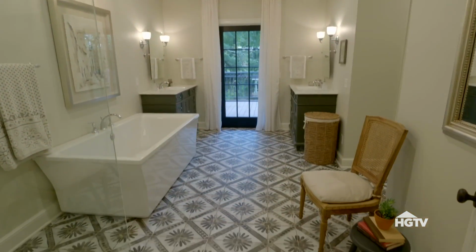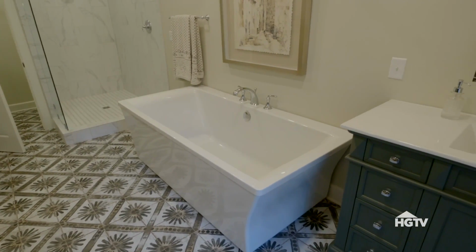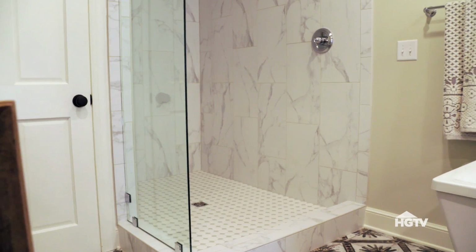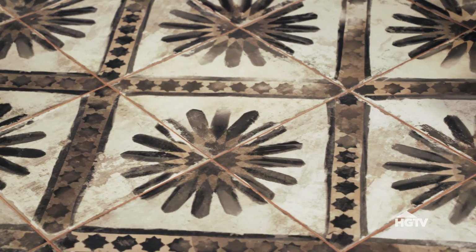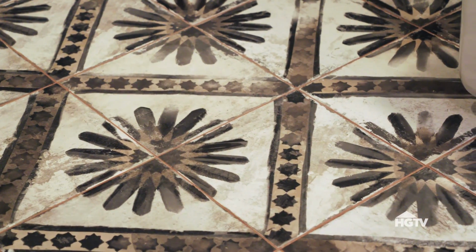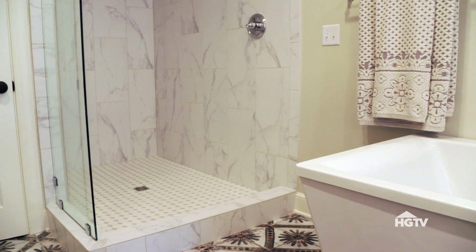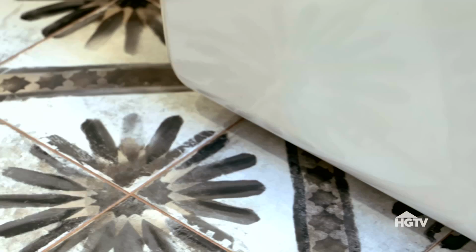Tile is everything in the bathroom. In the White's bathroom, we have 3 different tiles going on. They all have a common thread, which is whites, grays. And then the floor needs to be the star, though, with all of its bold pattern. So the shower just needs to kind of recede and let the floors be the star.